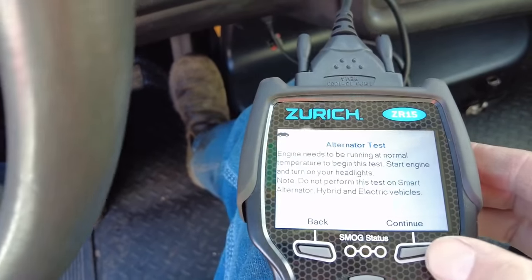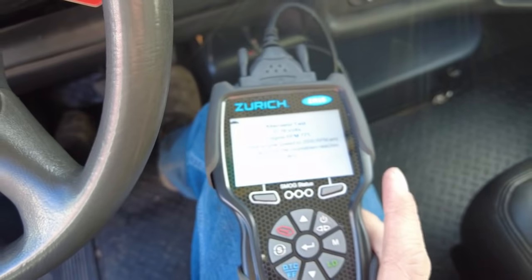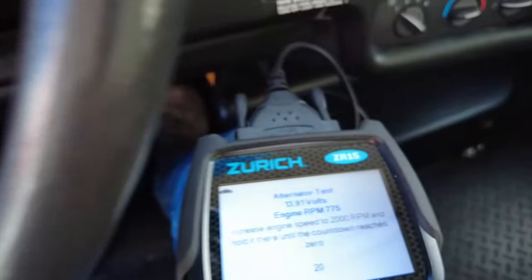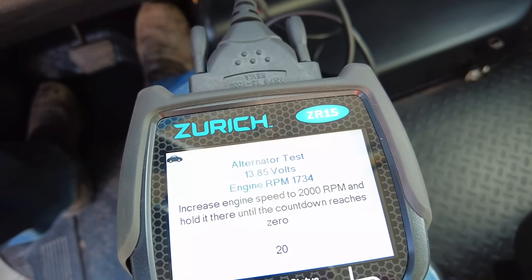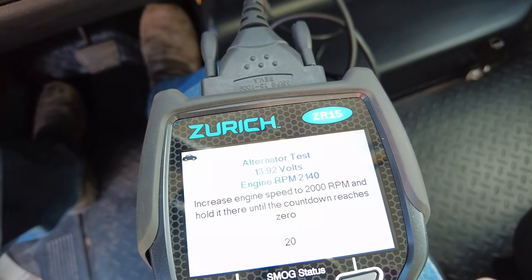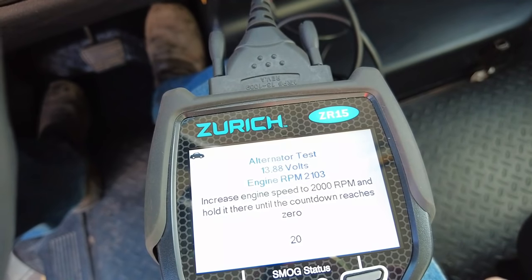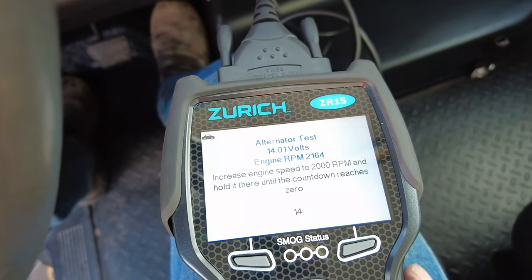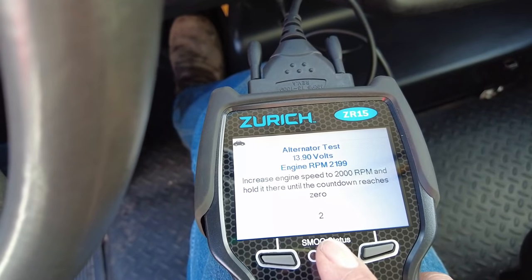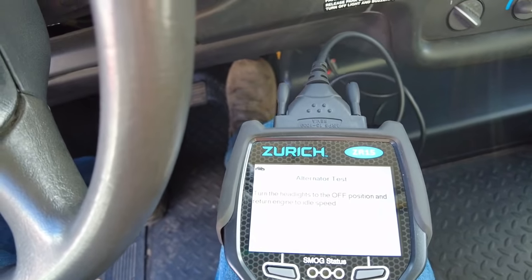Okay, for the alternator test, engine running, headlights on, continue. Increase engine speed to 2000 RPM and hold there until the countdown reaches zero. So our engine RPM is displayed on here. Bring it up to 2,000. Let the timer count down, just try to hold it steady. And fast forward to 3, 2, 1, 0. Turn the headlights off. Reduce engine to idle speed.